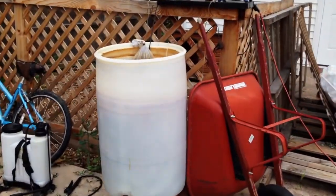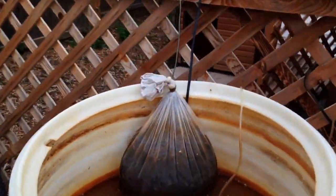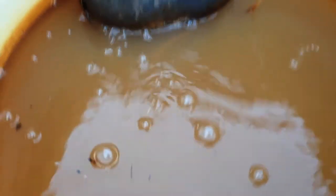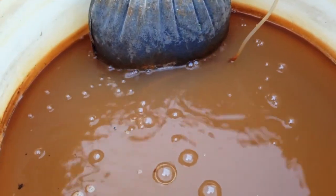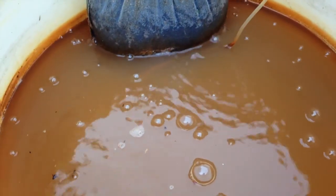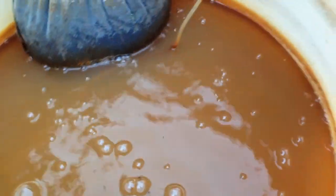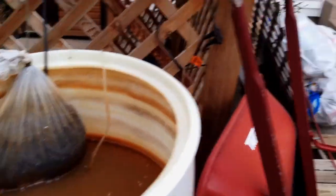Compost tea brewer has been brewing for a while, brewing strong. Doesn't really smell, but it goes through stages where it doesn't smell great, but it doesn't stink real bad. But I'm sure this water is loaded with all kinds of things now. But tell you what, my lilac bush seems to like it. I mean, look, that is thicker than I think I've ever seen it, and it is doing absolutely great.